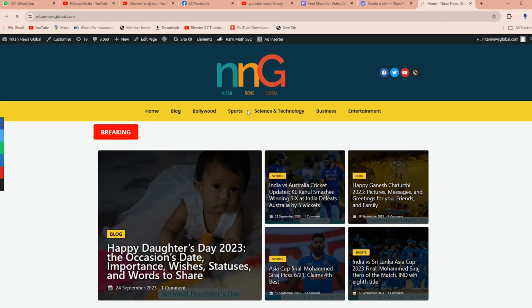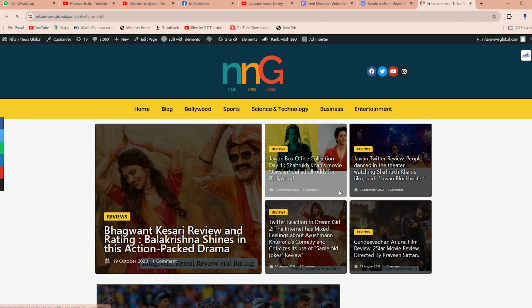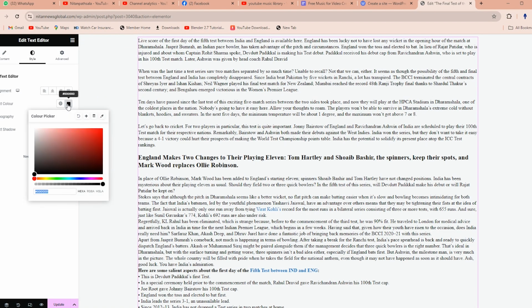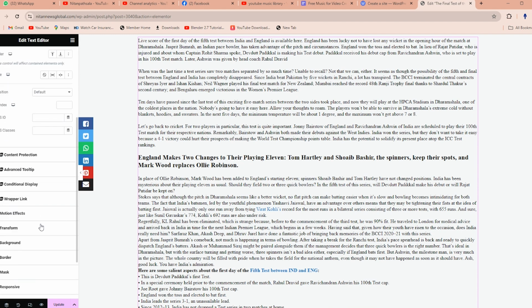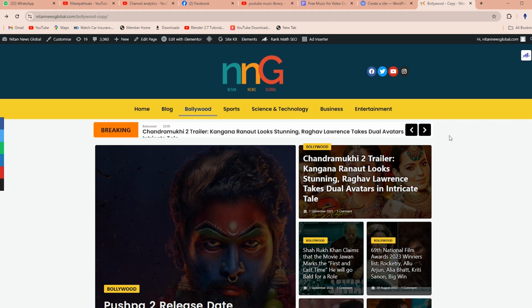Customizing your site. Customization is key to making your site stand out. In the WordPress customizer, you can change your site colors, fonts, and layout. You can also add widgets to your sidebar or footer. Take your time exploring the customization options until you are happy with the look and feel of your site.